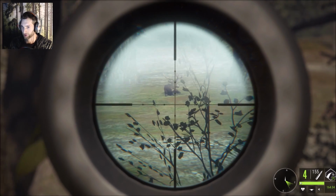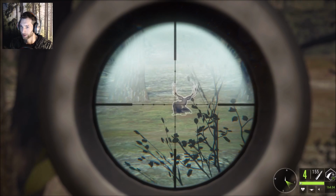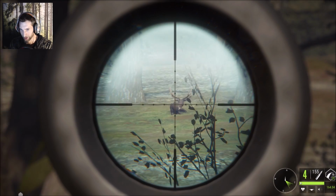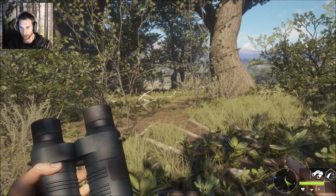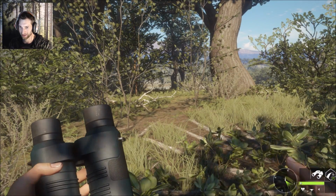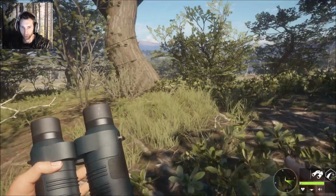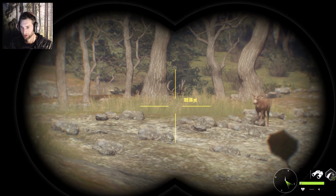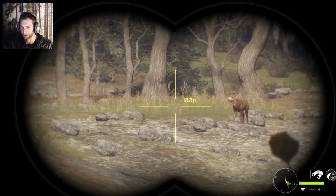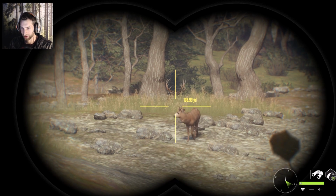Alright guys, so after just a ton of tracking, and backtracking, and tracking again, we finally found him. And he's a giant. So what we're going to do is try and call this buck in. And if he hesitates even a little bit too much, we're going to pull up the 270 and go for a perfect spine double lung shot. There he is. 109 yards away, and he looks like an elk. Look at the size of that buck.